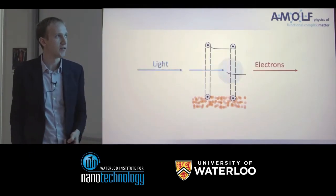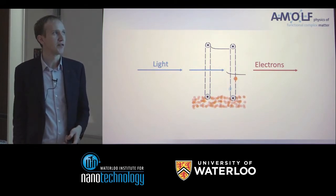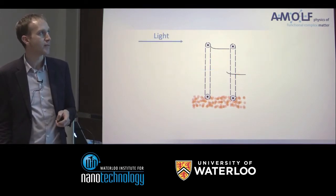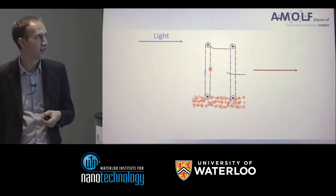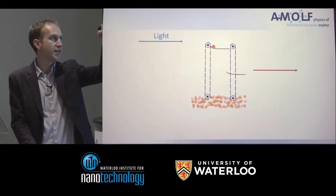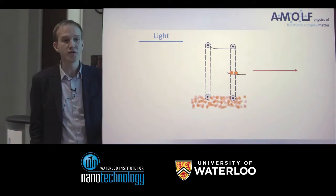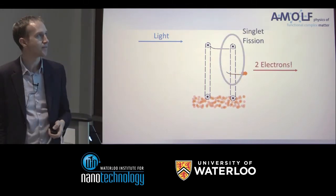Right? For low energy photons, same as before, we just absorb a photon and excite an electron to the conduction band and then extract the electron. Now the trick comes in when you look at high energy photons. Because then we absorb the photon, excite, go to a high lying excited state, and then we convert that excited state into two lower lying excited states. So that's a trick or a process that actually happens in some organic semiconductors, and it's called singlet fission.